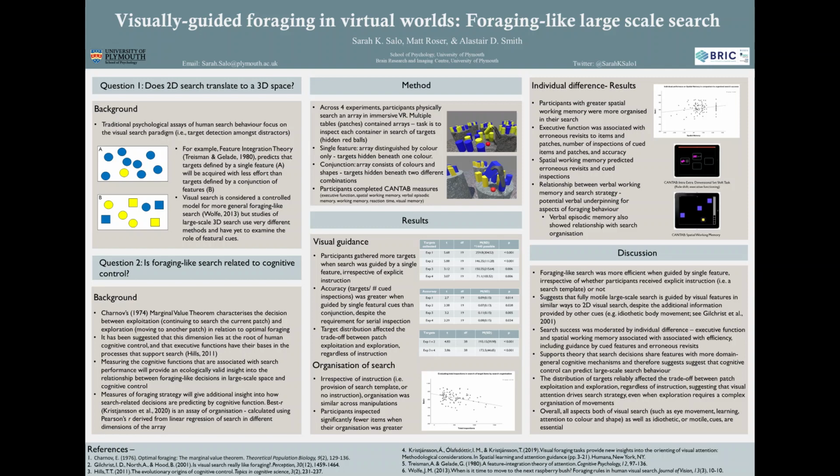Our second question is whether we can create a model of foraging that emulates search behavior within a naturalistic setting. Foraging requires an innate balance between exploitation and exploration when searching for resources to optimize energy utilization and preservation. It has been proposed that this dimension lies at the root of human cognitive control, and that executive functions have their basis in the processes that support search.